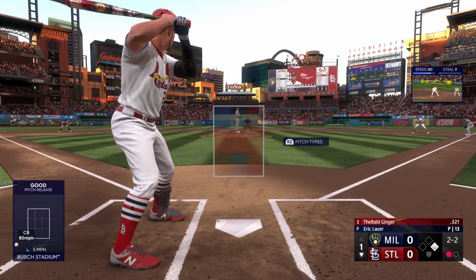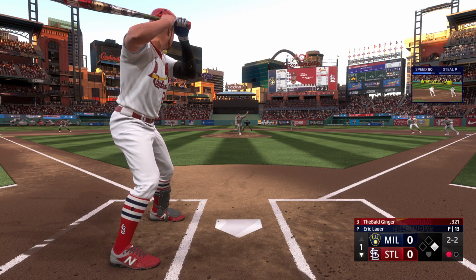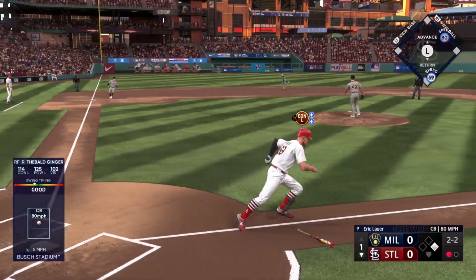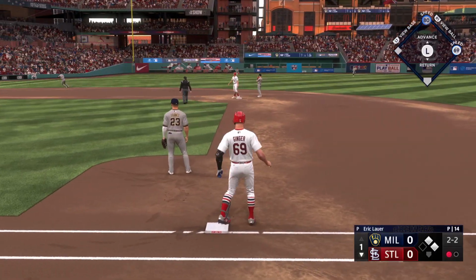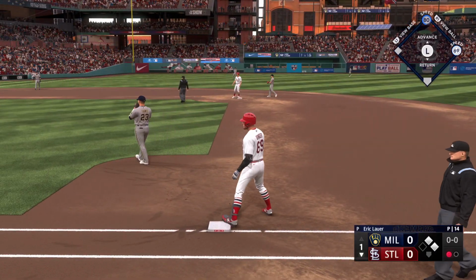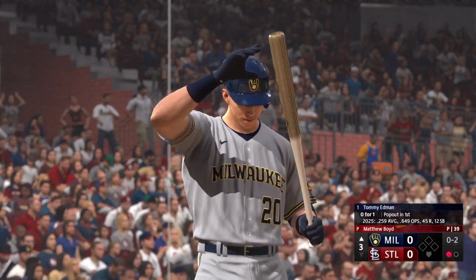All right, pitch number 7. We're making him work for it today. Let's go, big guy. There's a dribbler through the left side. That's going to be a base hit. Runners on first and second now with only one away in the bottom of the first. Nothing comes of it, though.